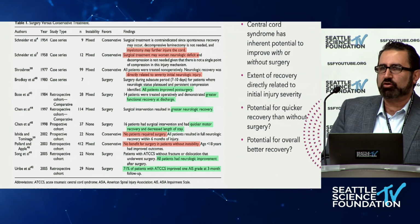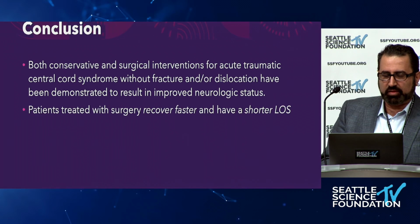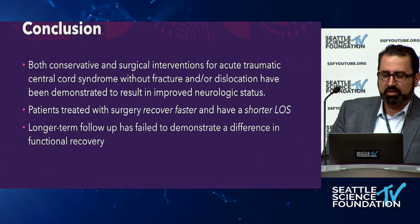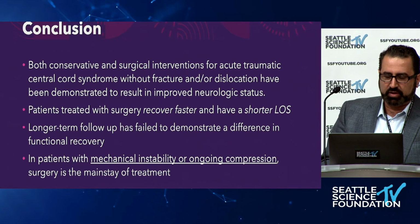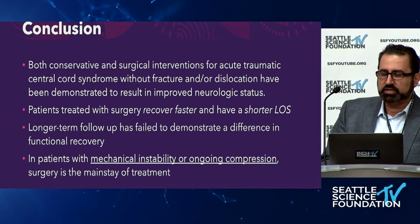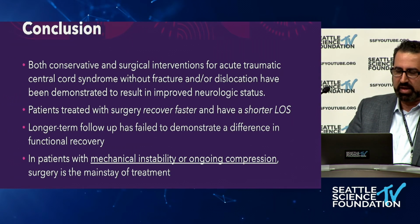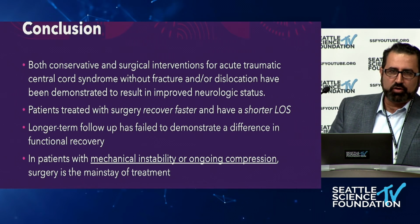Would we have higher grades of improvement with surgical treatment? The conclusion was that patients with surgical treatment recover faster and have a shorter length of stay, but long-term follow-up has failed to demonstrate a difference in functional recovery overall. So their conclusion was that in patients with mechanical instability or ongoing compression, surgery should be the mainstay of treatment. Okay, so data demonstrating that surgery is effective.